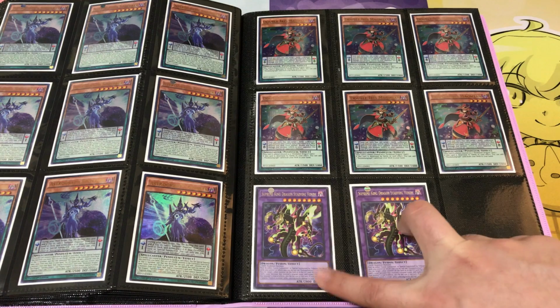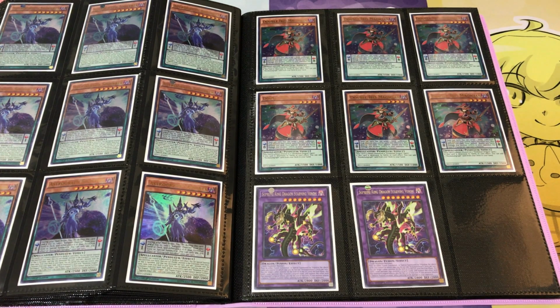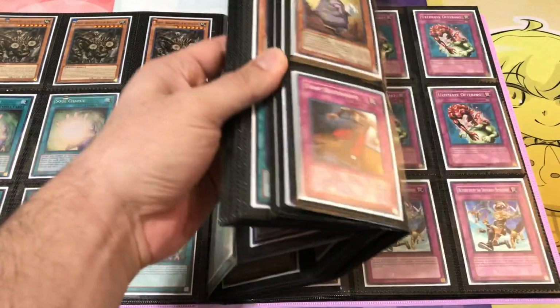And lastly, just extra room here. I know I have more Supreme King Dragon Starving Venoms around. I just have 2 in the book. They were the ones I used in my Pendulum Magician deck before the card got banned. But that is it for the video.